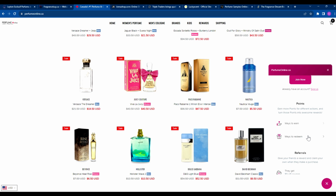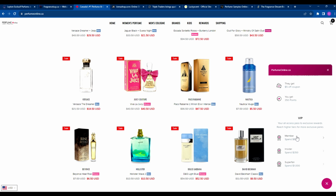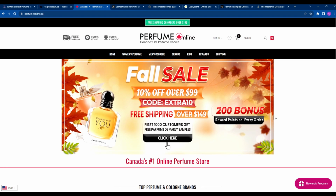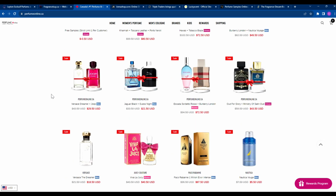You become a member, and it looks very, very similar. Ways to earn, ways to redeem, and they give the coupons and the points. And to be the VIP members, it's a 3 tier, just the same way: member, insider, super fan. They just have different names for it, but to me, they seem like they are related. So it just gives you a little more shopping stock to look at in case it is not on Fragrance Buy. You can look over here, and generally they have the same good customer service, the same shipping, and it comes to you pretty quickly. Prices aren't bad as well, as you can see, and they do have a good stock.